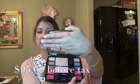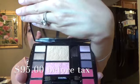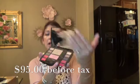And then with tax, of course, there's going to be tax added onto there. But stunning, stunning, stunning. Love it.